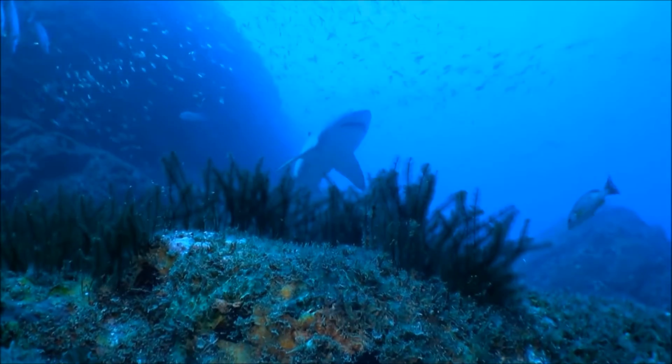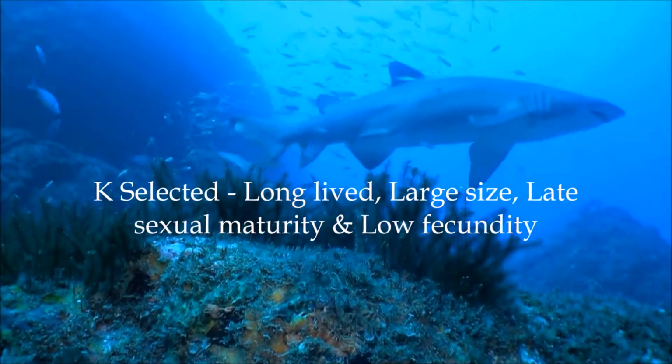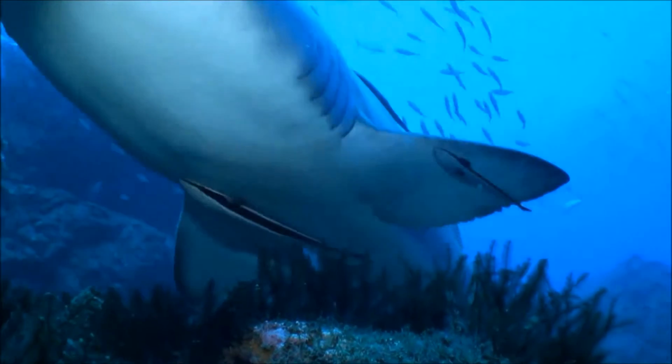There are many reasons that may be the cause of this. One may be the shark's biological makeup as a K-selection species. However, the most prominent cause appears to be human influence and the fact that our knowledge of this species is significantly limited.